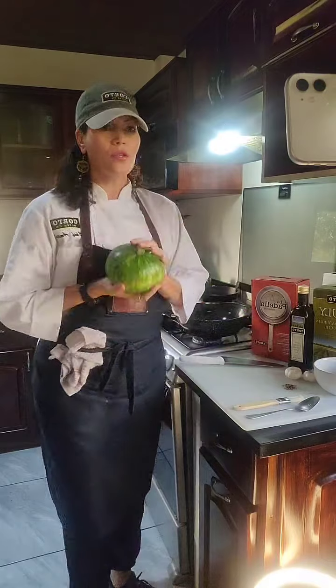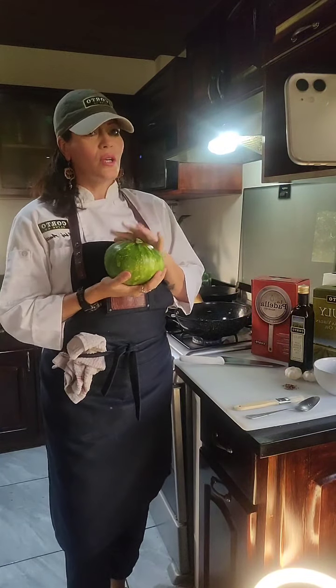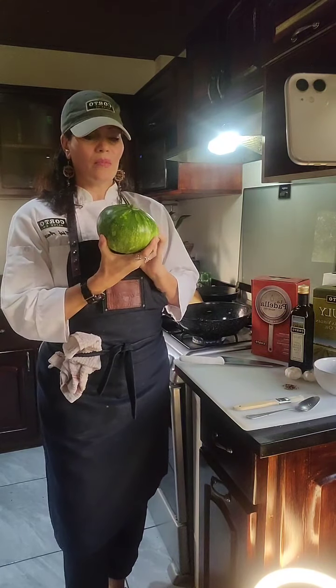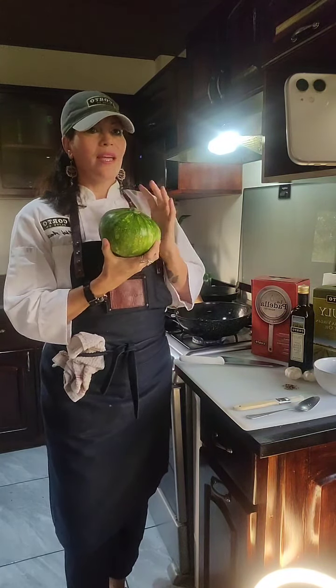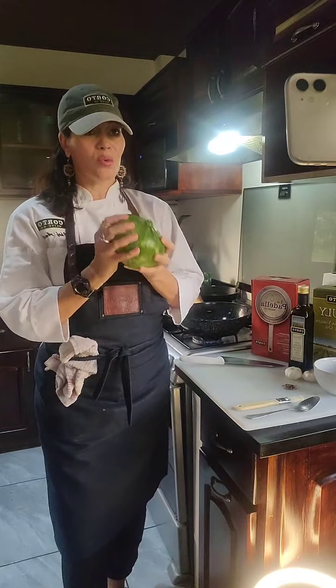I got squash. Now, this is not an acorn squash. It's not a spaghetti squash. This is what the Nica people here call ajote. It's sweeter, but savory. It's got the citrusy flavor. It's absolutely tender and gorgeous to roast.